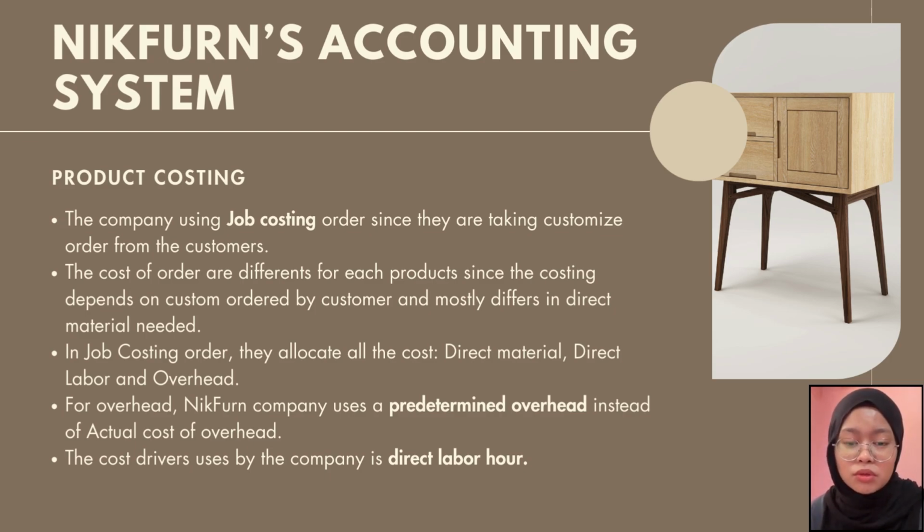After we had an interview with the company, we analyzed that the company is using job order costing, since they are taking customized orders from customers. Normally, the customer will go to a company to customize the furniture with the criteria they want. Each furniture piece will differ in terms of pricing and cost, because it depends on the material used for the furniture and also the direct labor.